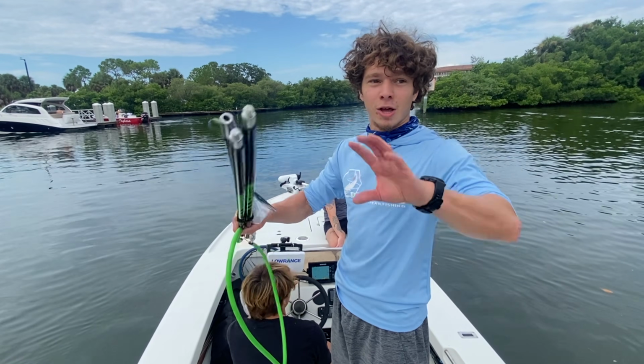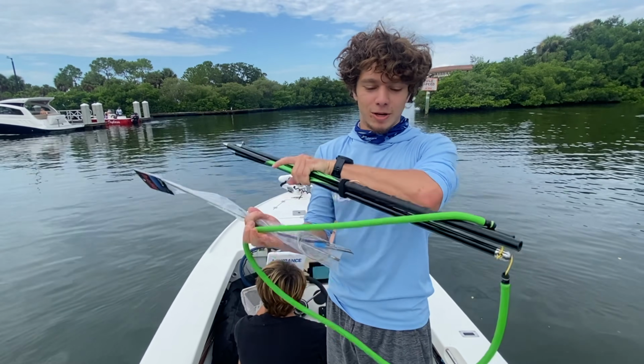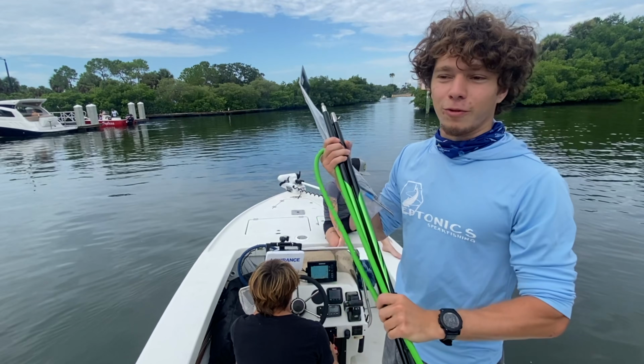We're gonna try to get hogfish with this new Polespear from Riffe, the Riffe Mamba. It's 9 feet, and we're gonna see how it goes today. I like the colors. Hopefully, perform super well.